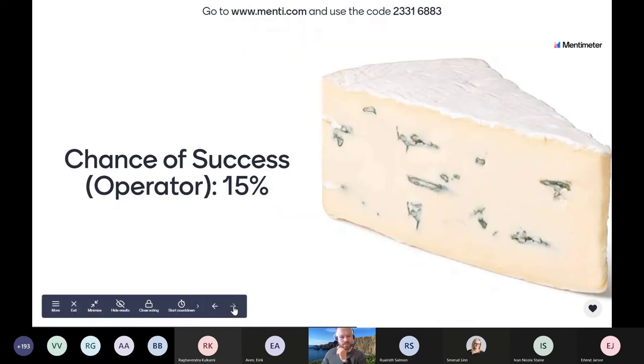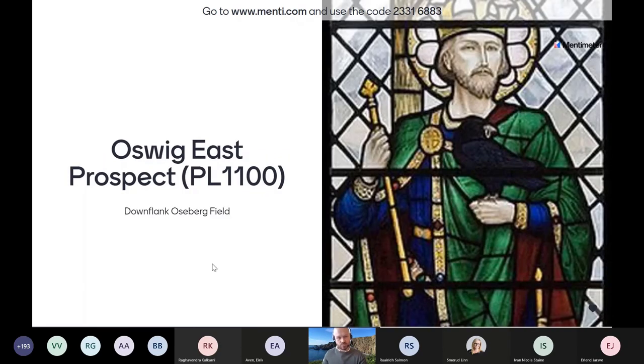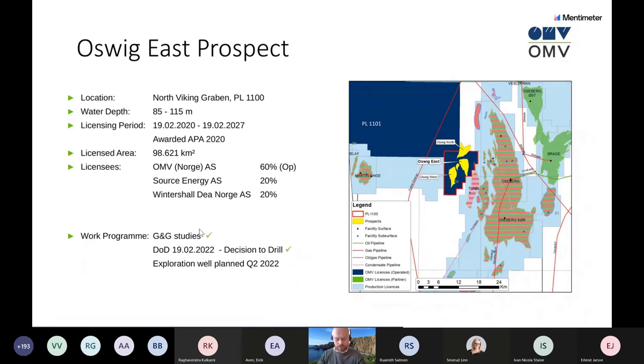Let's move to the next one. That's the Osvig East prospect. It's a down flank of the Osberg field. The well is operated by OMV, and it's located in the North Vikinggraben. And as I said, you see it's close to the Osberg field and the Tune field, and east of the Martin Linge. And the partners are Source Energy and Vintage Aldea.